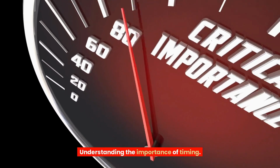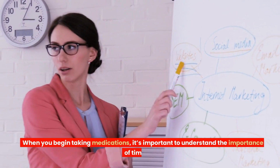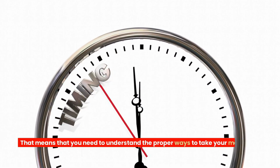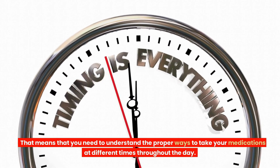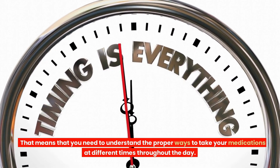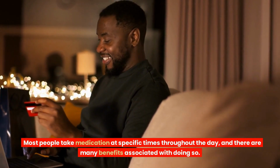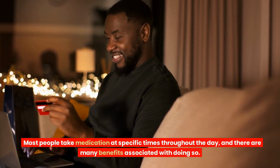Understanding the importance of timing. When you begin taking medications, it's important to understand the importance of timing. That means that you need to understand the proper ways to take your medications at different times throughout the day. Most people take medication at specific times throughout the day, and there are many benefits associated with doing so.